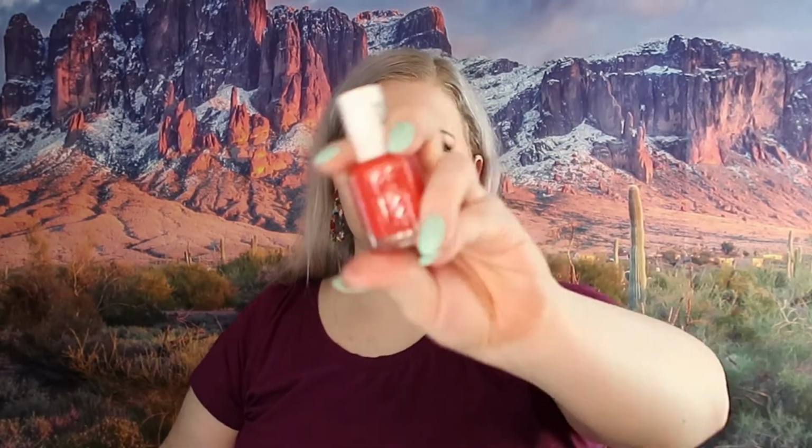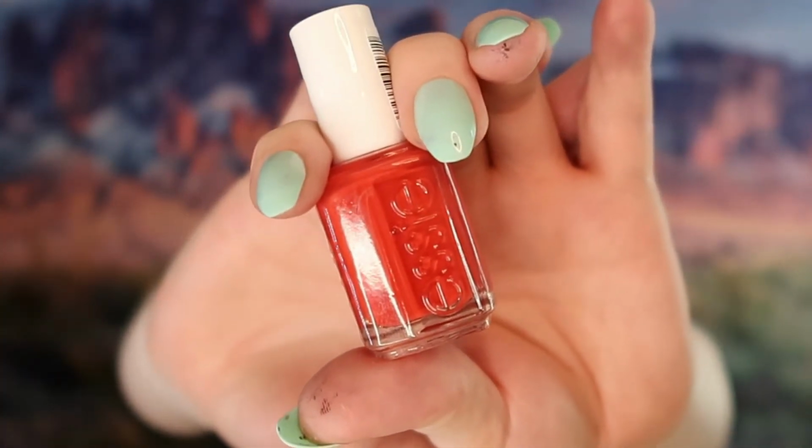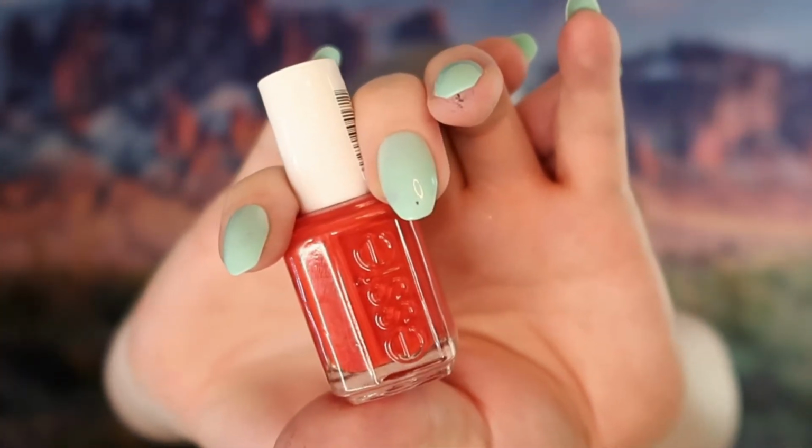The first thing I pull out here is some nail polish. I am not going to keep it because you guys know I use press-ons because it's just easier for me. So this will be in a future giveaway.